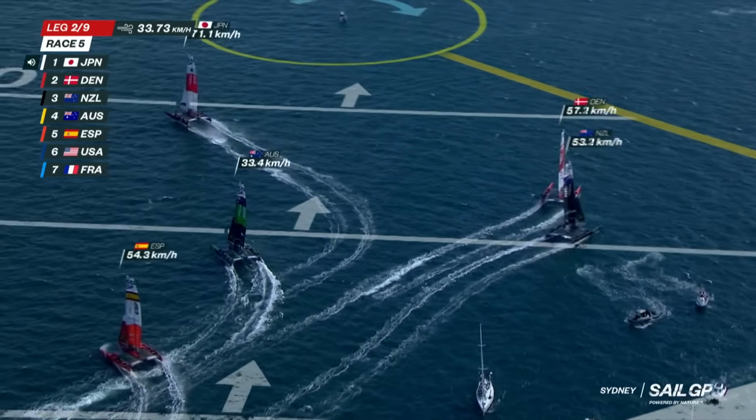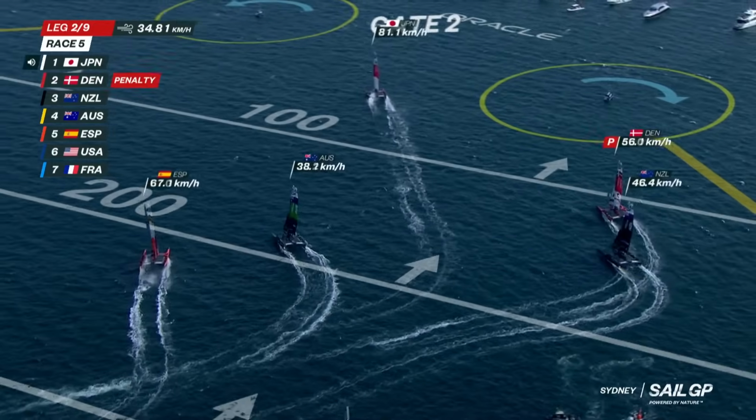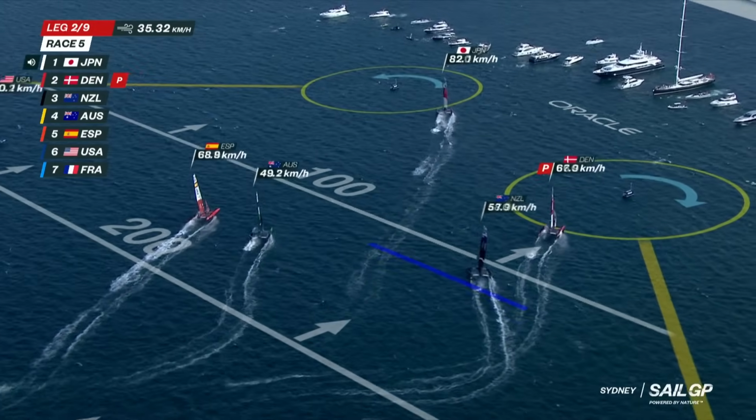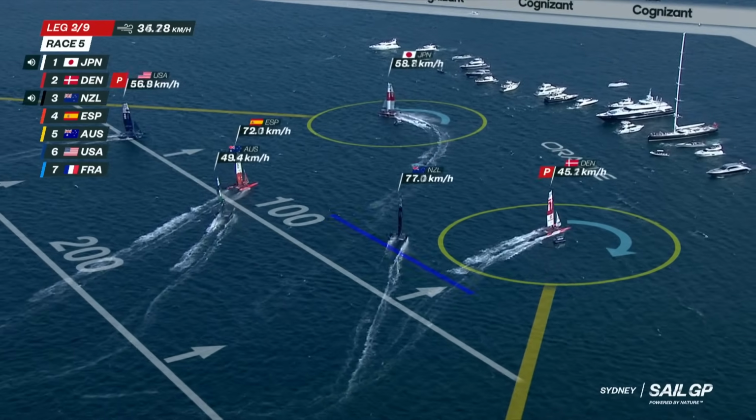New Zealand and Denmark. It's the umpires' penalty on Denmark, relative to New Zealand, not giving room at the boundary. It's on Denmark, foul on New Zealand. Denmark must get back behind New Zealand. It's watching to the left of the screen.